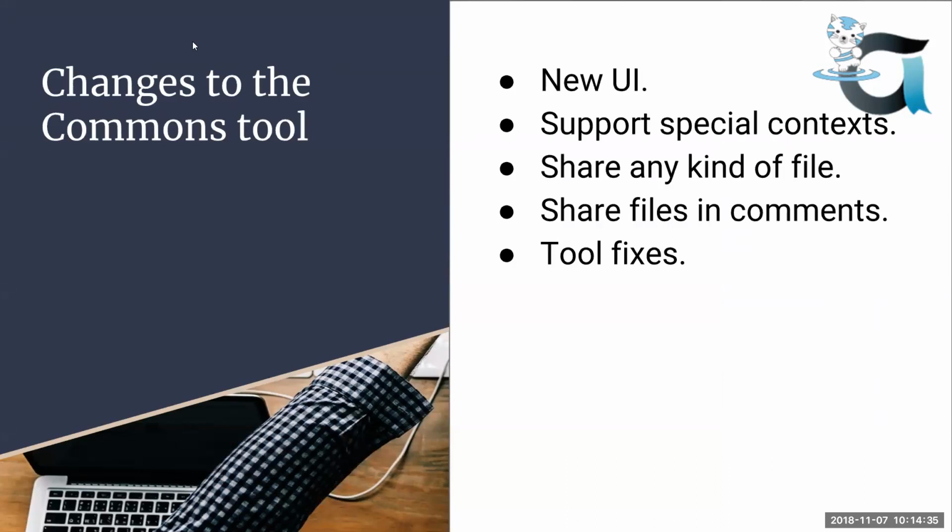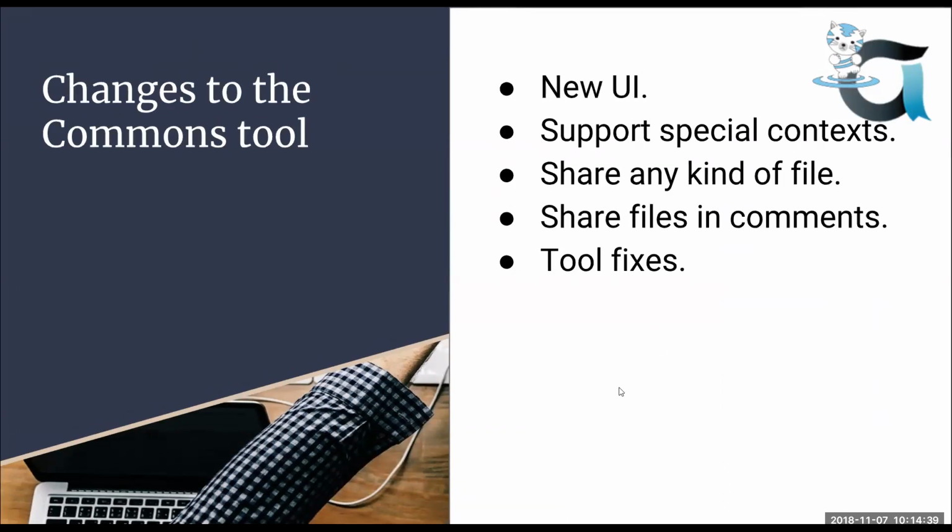We implemented some changes in the Commons tool. Commons tool was included in Sakai 12. It was contributed by Noodle partners, but of course, every single tool can be improved. So we provided a new user interface. We incorporated a very interesting feature, which is support for special contexts. We will talk about that later. We added the possibility of sharing any kind of file, because the Commons tool only supports images at the moment. We provided a feature to share files in comments, because the current functionality doesn't allow it, since you can only share files in the posts, not in the comments. And of course, we needed to do some tool fixes that affect the current version of comments.